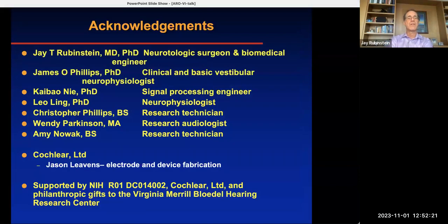I'm going to stop there and acknowledge all of the other authors of this work. Jim Phillips actually began this project when the NIH put out a request for proposals in 2004 to do animal research on vestibular implants. And he led that contract that we had from NIDCD, and that's what led to our subsequent work in humans. Kai Bao Ni designed all the software for these devices. Leo Ling did a lot of the primate and human testing, as well as Chris Phillips, Wendy Parkinson, and Amy Novak. Jason Levins from Cochlear helped us with design fabrication.